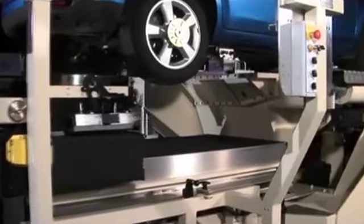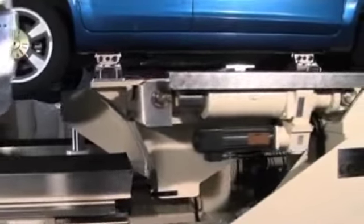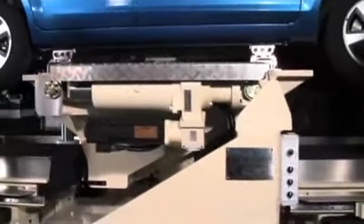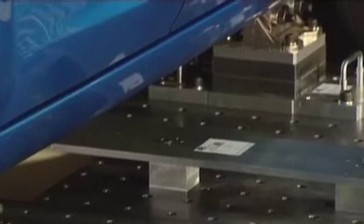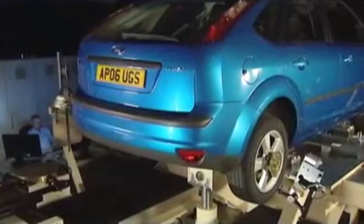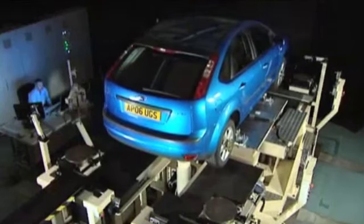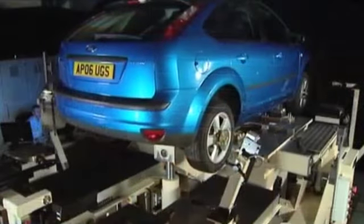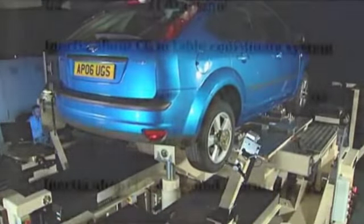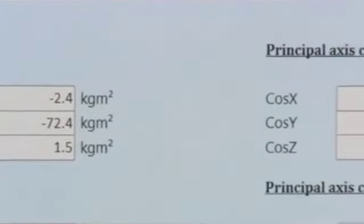As an option, the capability of the SPMM can be increased to provide accurate moment of inertia measurements. For these tests, the body of the vehicle is clamped to the roll, pitch, bounce table using special clamps and load cells. The machine runs through a sequence of tests, exciting the vehicle in roll, pitch, and yaw. The software analyzes the measurements and produces the full matrix of moments of inertia and the position of the center of gravity.